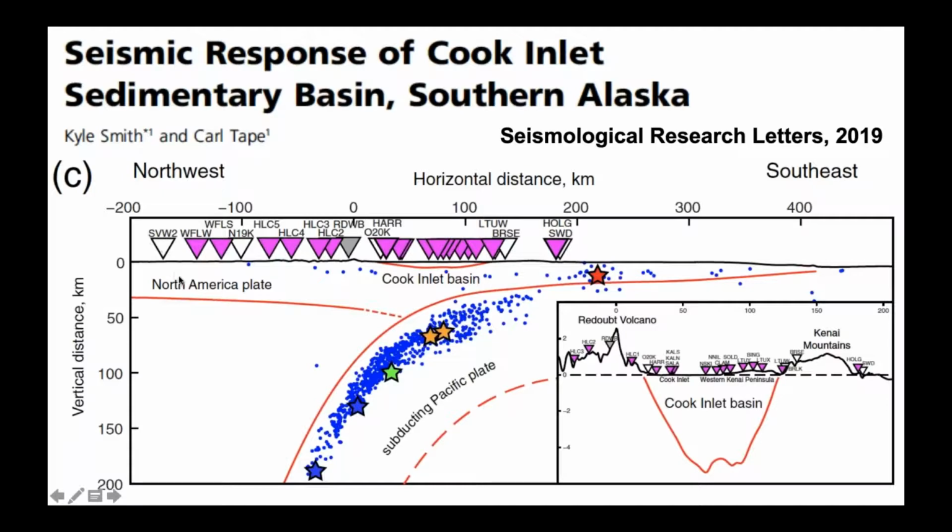Scientifically, we found some very exciting things regarding the basin amplification, and this shows a recent study by Kyle Smith at UAF, and this just shows the kind of coverage we had with station coverage of the downgoing subducting plate. So this is a 1-to-1 profile. We have a lot of stations in this back arc region, which we previously did not have. Here's the basin at 1-to-1.